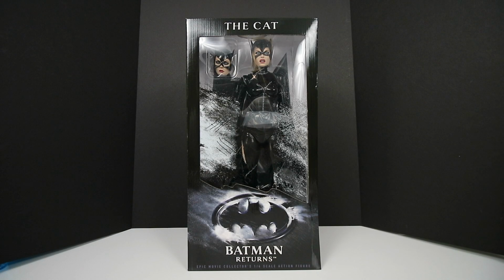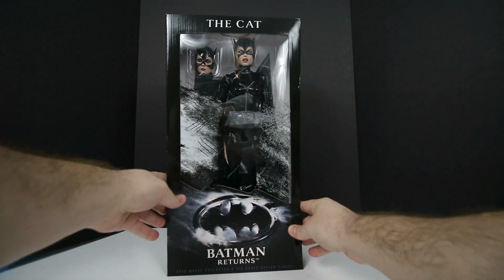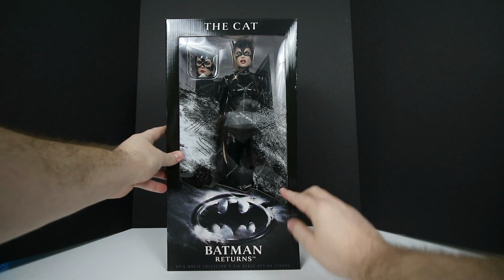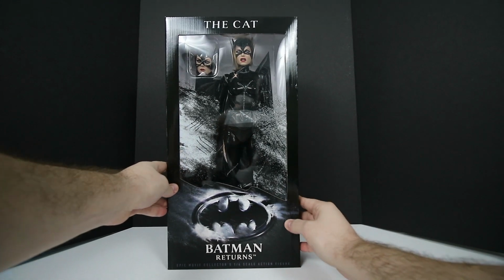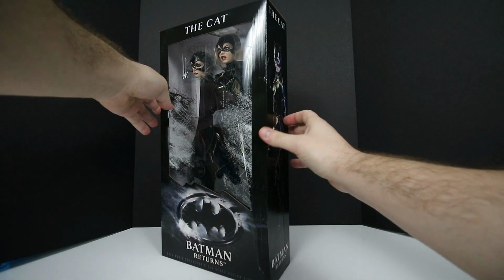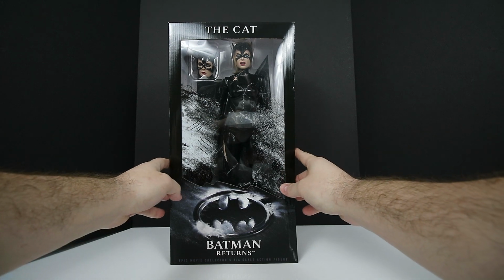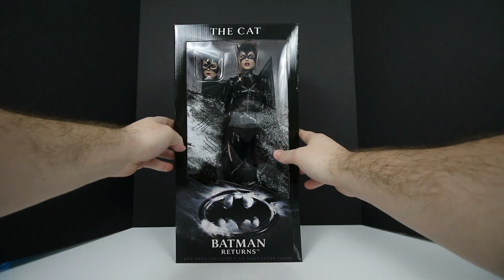As you guys know, with all of my reviews, I like to be right there along with you when I first see it. So this is actually my first time seeing the figure. I noticed a little bit of damage to the box there, which kind of sucks, but it is what it is. Hopefully the figure's not damaged, which is the most important part of all of this.